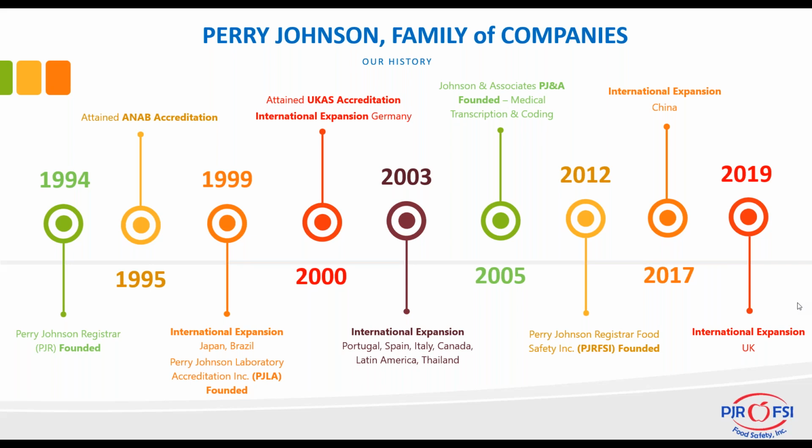We also have a business called PJ&A, and that is our healthcare technology company. We do services like medical coding, telemedicine services, virtual scribing. We have Perry Johnson Laboratory and Associates, a laboratory accreditation body, and that is the business that conducts accredited certification audits to ISO 17025 for laboratories around the world.